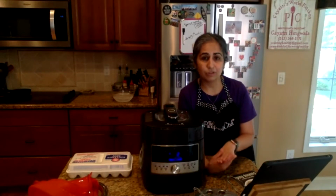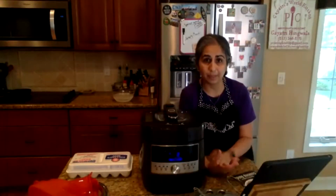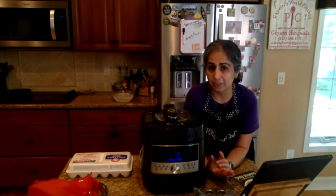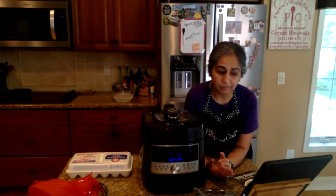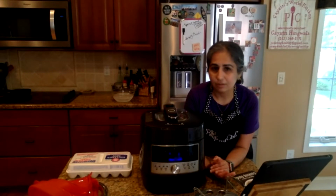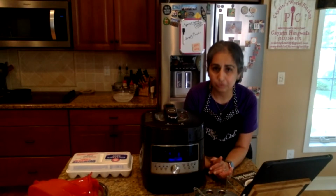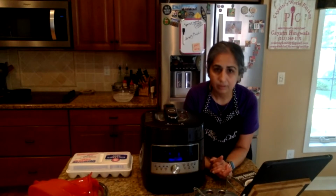Number 2 is to make sure that you have enough liquid for your pressure cooker to build up enough pressure. So that's the most important rule that you need to follow. You need at least 1 cup of liquid, unless the recipe says otherwise, but usually the rule of thumb is at least 1 cup. And that's important for your food to cook properly and for it to come to pressure sufficiently.